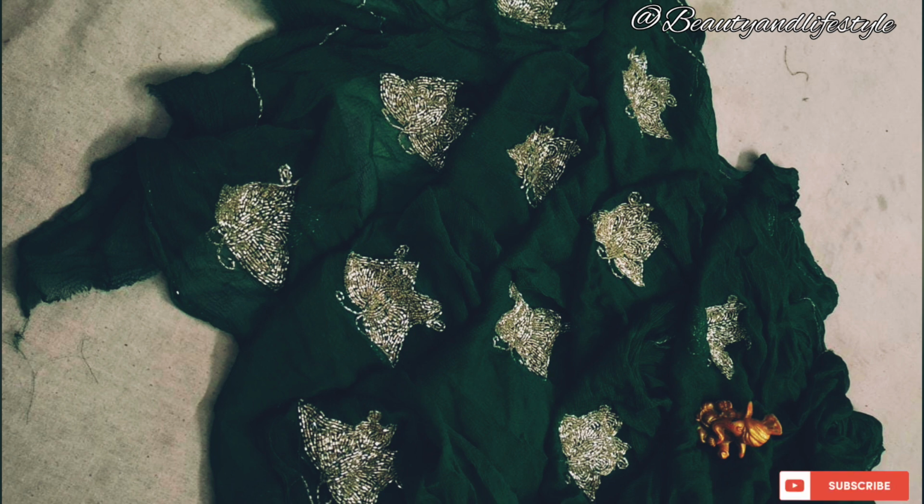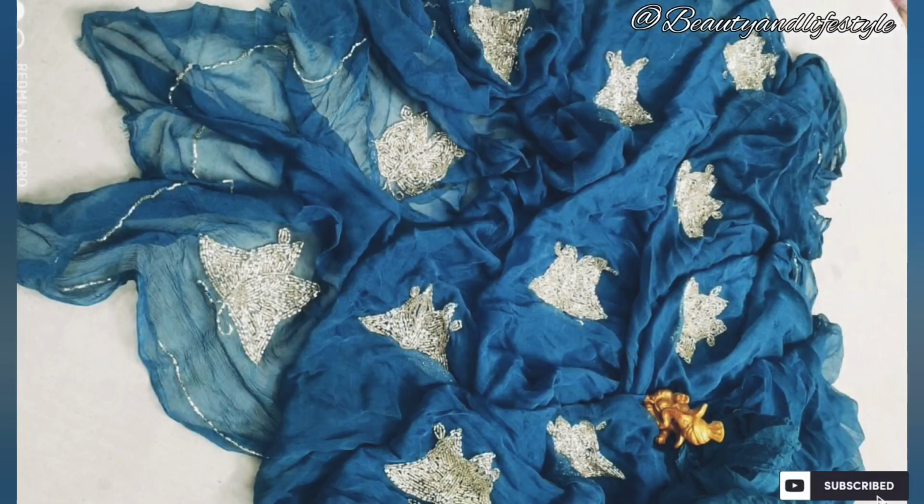This saree is perfect for any special occasion and celebration. The attention to detail in this saree is truly remarkable. The Katdana are delicately placed, enhancing the overall design. You will definitely make a statement when you wear this saree.